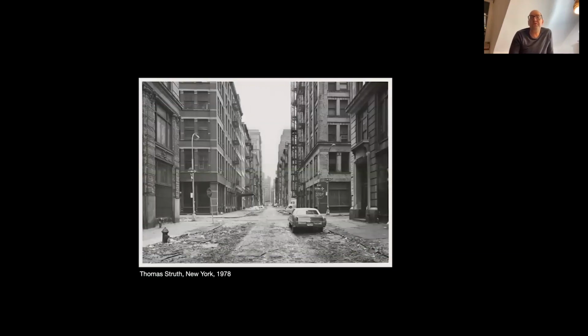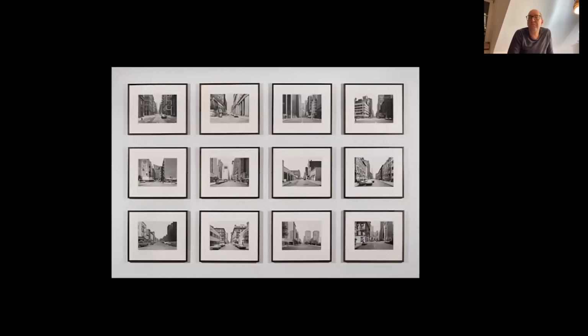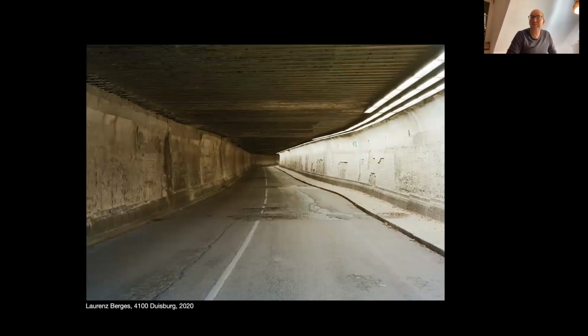Thomas Struth, also a proponent of this Düsseldorf School, learned a lot from these exhibitions, from how to hang his pieces, how to form his photographs into a coherent artwork where you don't look at a singular photograph, but at photographs as a series. That also started appearing around that time, and it went on. Laurenz Berges was also with the Bechers. He is working in this new topographic style of photography until today. He is still making photo books like this, like in 2020.